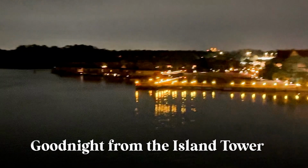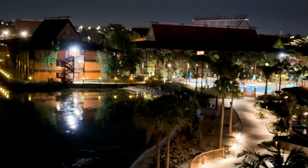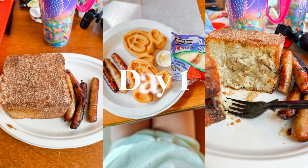The room was really nice, but it was a little smaller than other deluxe resort rooms we've stayed in. But it was just so gorgeous, and I loved the Moana theming.